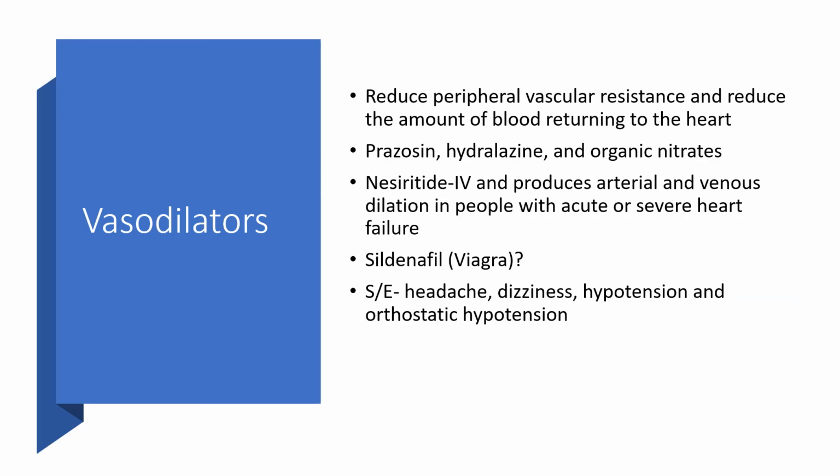And last but not least, we have the vasodilators. So these work to reduce the peripheral vascular resistance and reduce the amount of blood returning to the heart, also known as preload. If we reduce preload, hopefully we get a reduction in afterload as well. So both the reduction of preload and afterload should help to alleviate some of the stress on the failing heart and also help to slow the progression of congestive heart failure.